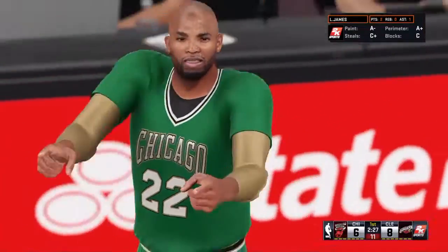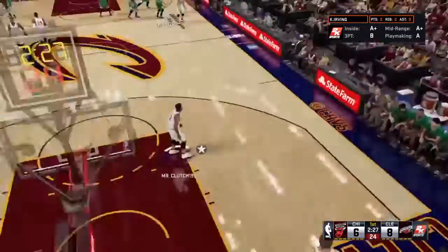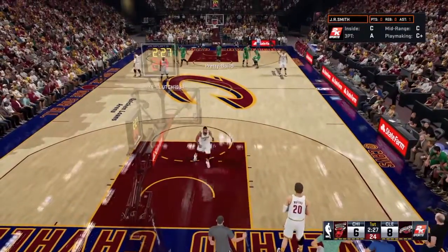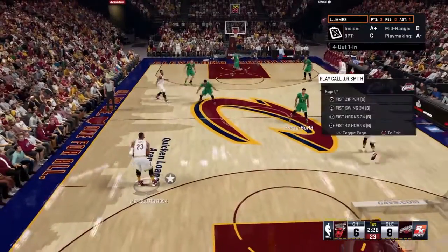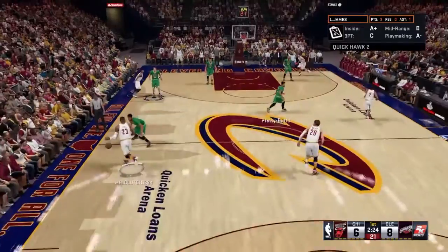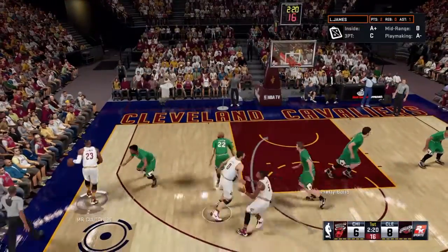Here's a look at the 2K leaderboard. It's certainly been a good month for these teams on the offensive glass. In third, the Cavaliers. They have gone all out to win the rebounding battle every night, and it's been paying off. I mean, the second chance points thus far have been really impressive.